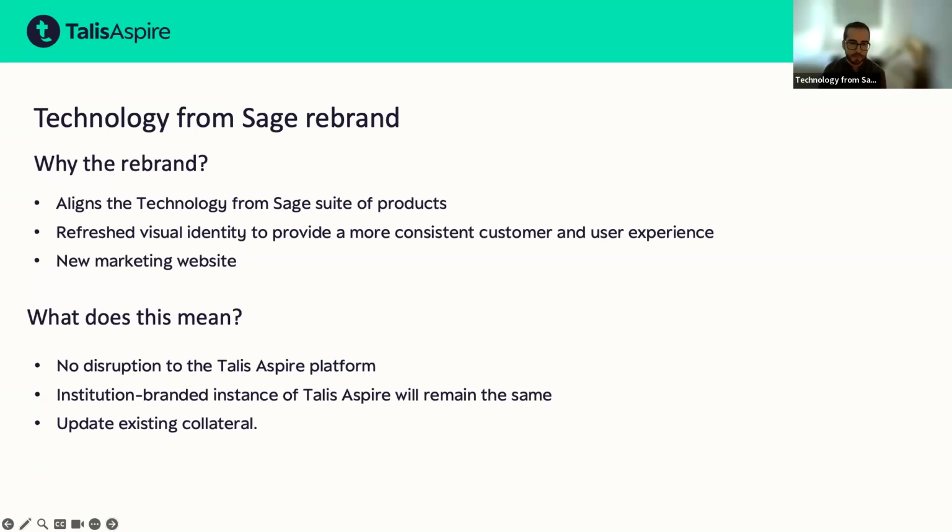What does this mean? This doesn't mean that we'll be making any changes to the Talis platform. So that means that there will be no disruptions to the Talis Aspire platform, and there'll be no changes to URLs. We've made some changes to some of the pages in the way they look. However, we are working on providing additional colors based on some feedback we've received. Lastly, if you have any existing collateral, you will need to update that. So we will provide a guide to guide you through the whole rebranding process, which I've just shared in the chat. And with that said, I think it's over to you.